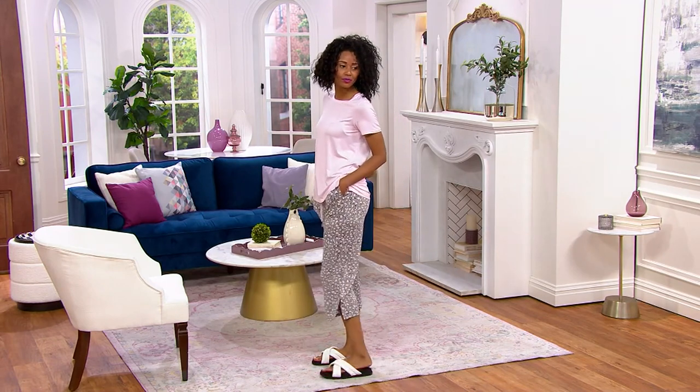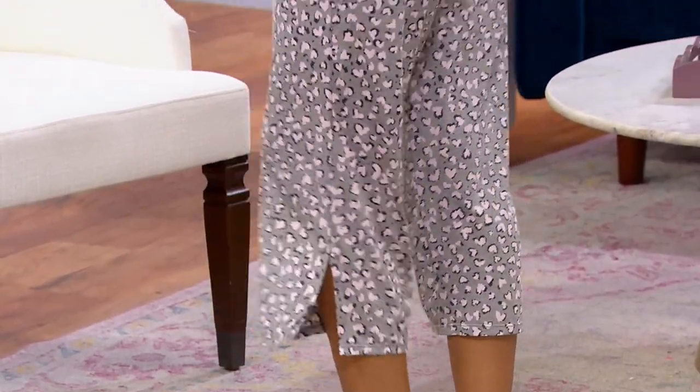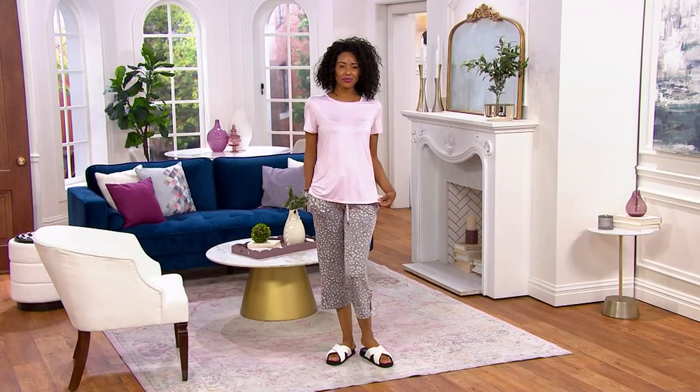All right, Miss Katia is back. She's wearing our Splendid. That is a brand that we don't see all that often on QVC. It's a very high-end clothing brand that I know many of you are familiar with, even out there in retail. This is their Slub jersey twist neck tee and Bermuda shorts.